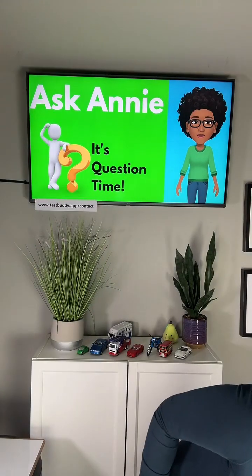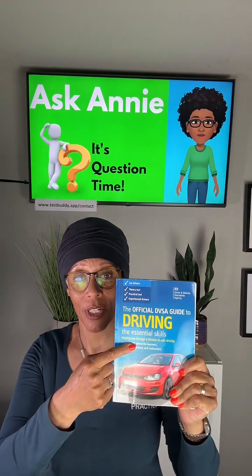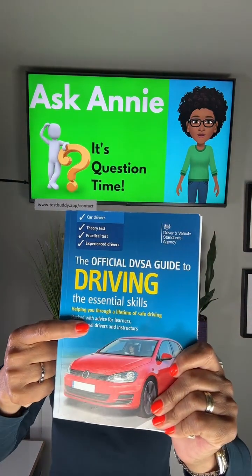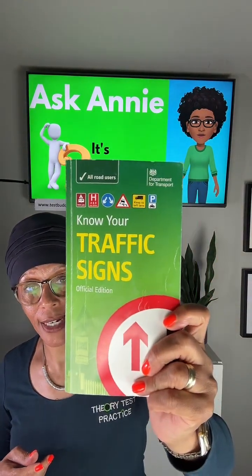You should be learning about the subject, and the way you can do that is either getting the books. All the questions are based on these three books. This book, Driving the Essential Skills. The questions come out of here. The questions come out of Know Your Traffic Signs. And the questions come out of the official highway code. That's where all the questions come from.